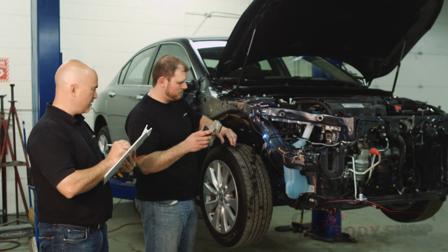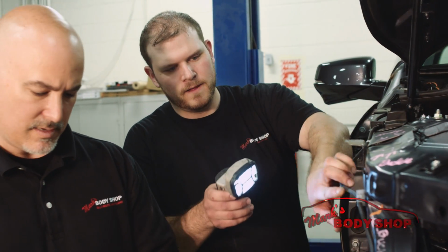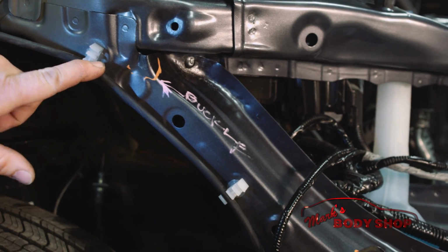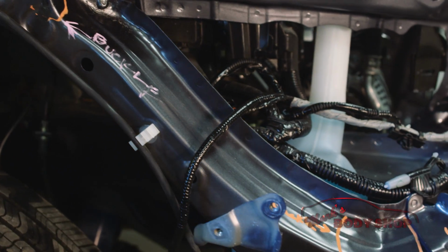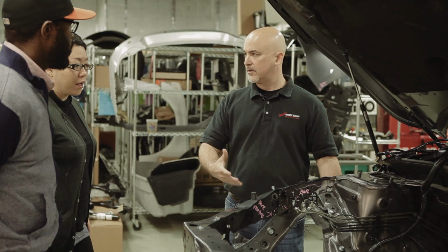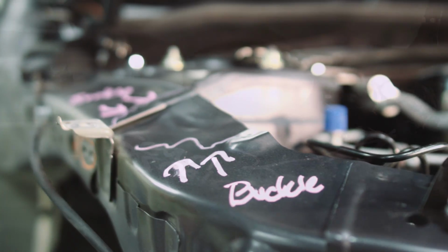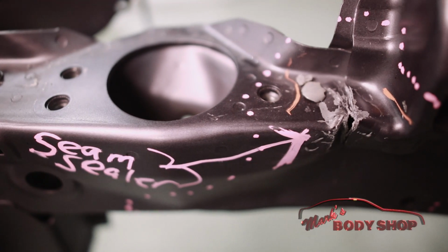We did a visual post-repair inspection, and once we disassembled the car and actually did some measuring, there were some serious issues with this car. We saw this. This is what kind of first grabbed our attention and said, look, we really need to look further. But the shocking piece of this is this inner frame rail.